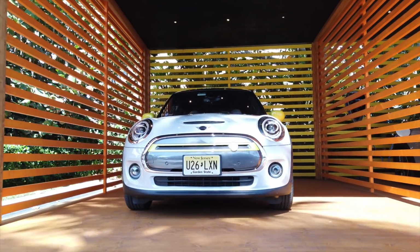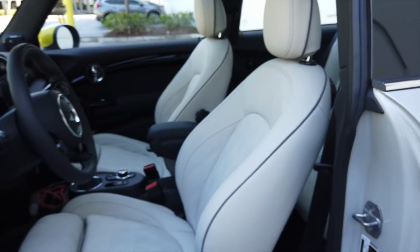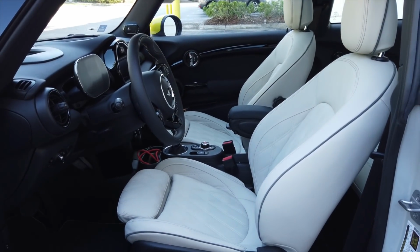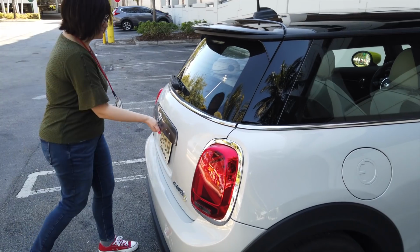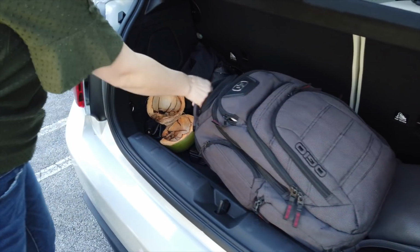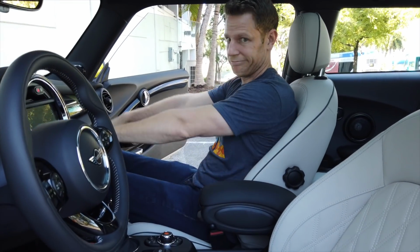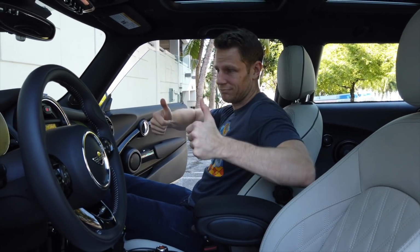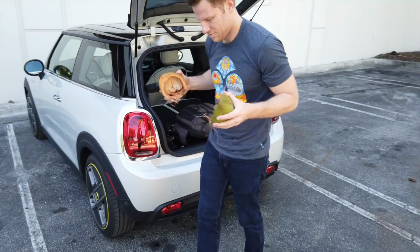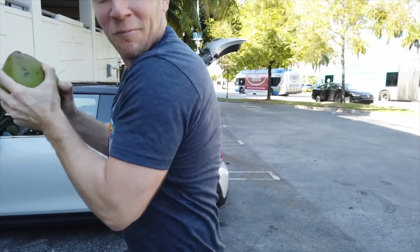Speaking of the battery, it's a T-shaped unit that uses the center tunnel and also the space where the fuel tank would be. Because of that arrangement, cargo space and interior space in the electrified Mini is exactly the same as in the gasoline Mini. You literally give up nothing in terms of space going electrified. I think that makes it a more desirable choice because space is already at a premium here.